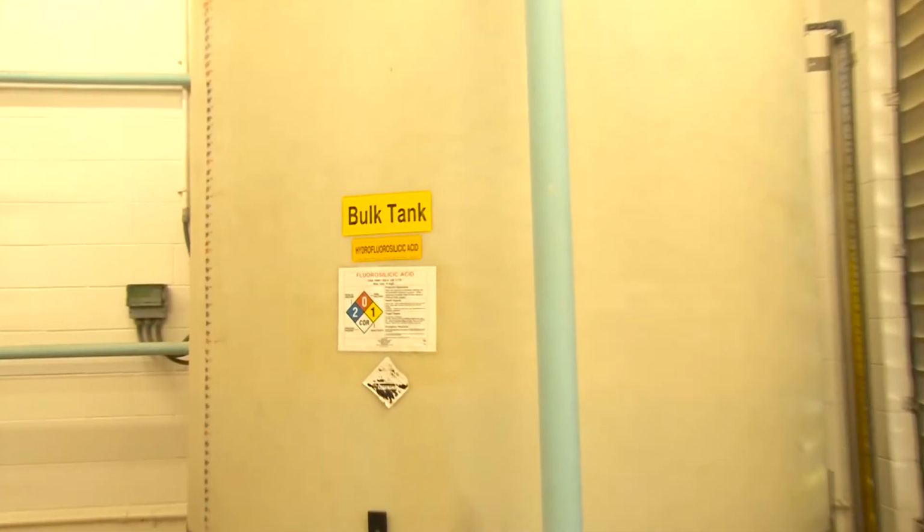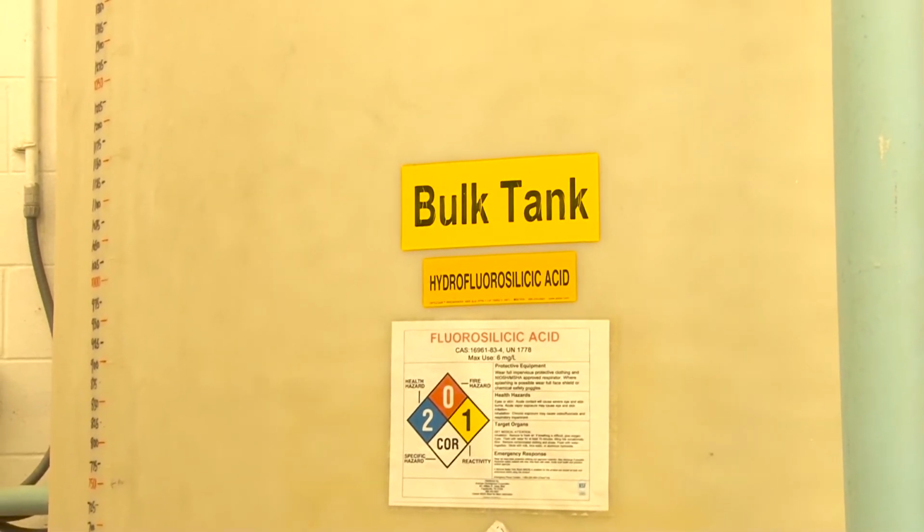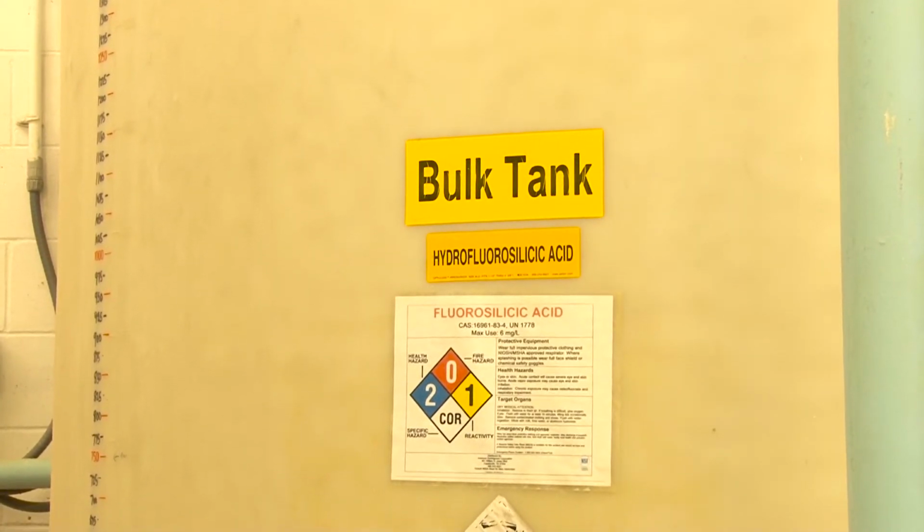This is our fluoride. This is our fluoride bulk tank. We use it just like for teeth, fluoride. We use it in the water as well.